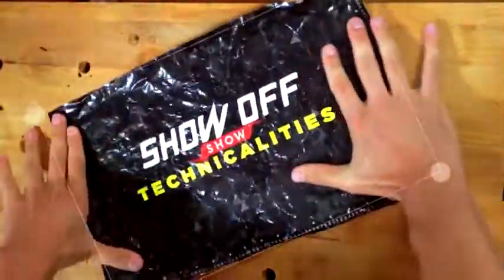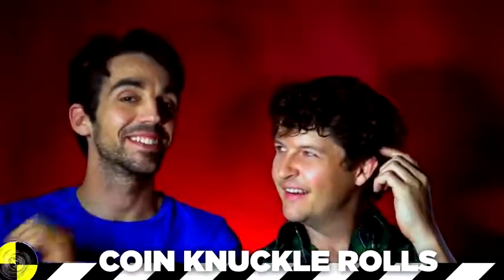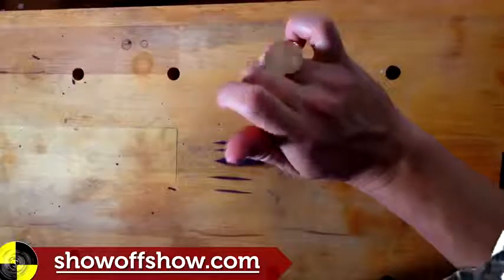Show-off show, technicalities. Being fidgety is a personality bonus or flaw depending on who you are and what you do with it. A girl who twirls her hair is cute, a guy, eh. That's how Evan got his hair so curly. So tapping pins is annoying, chewing on anything is gross, but if you can do something fun, you will amaze your friends and distract your enemies.